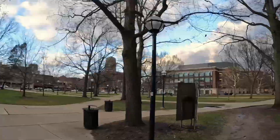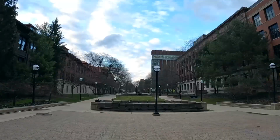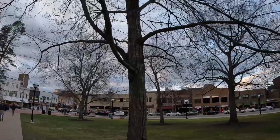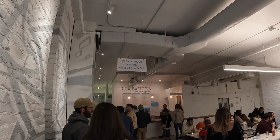I'm about to go check out the quad, which is apparently famous for University of Michigan. These things might also grow purple soon. Actually, that's what I was looking for. I was already on the way back and I actually discovered it now. Thank you, Jack, for the suggestion.